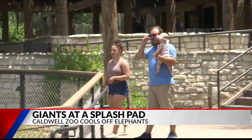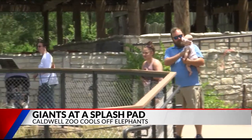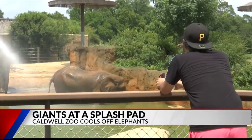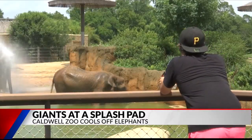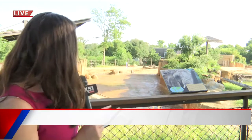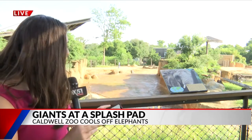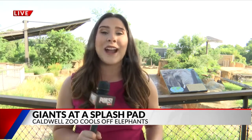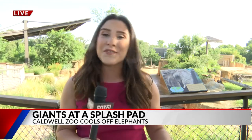This little water park is a great way for guests to get an up-close encounter with Tanya, Mac, and Imanti. Keeper Snyder says they can play in the pool for hours. Now, the cannon doesn't come out every single day. It's only out about once or twice a week. And actually, right now behind me, they are using that water pressurizer to clean the bottom of the pool. And then in a few hours, they're actually going to use the water cannon to refill the pool.